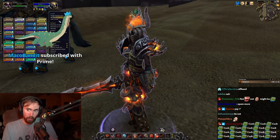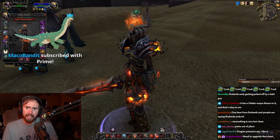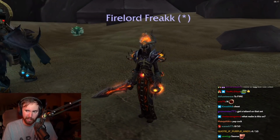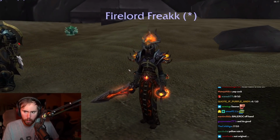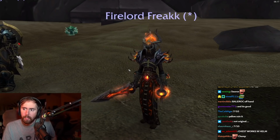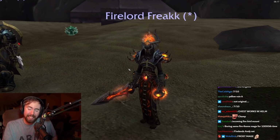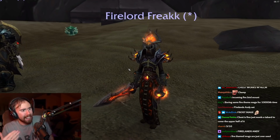Overall, I like this a lot. It's just that I feel like, what is this offhand here? Molten Scream? Yeah, probably from Firelands, actually. Besides that, the weapon there is from Warlords of Draenor PvP, and I think it's the Warmongering Gladiator Slicer. Regardless, I think this looks really nice. This is a Firelands set.